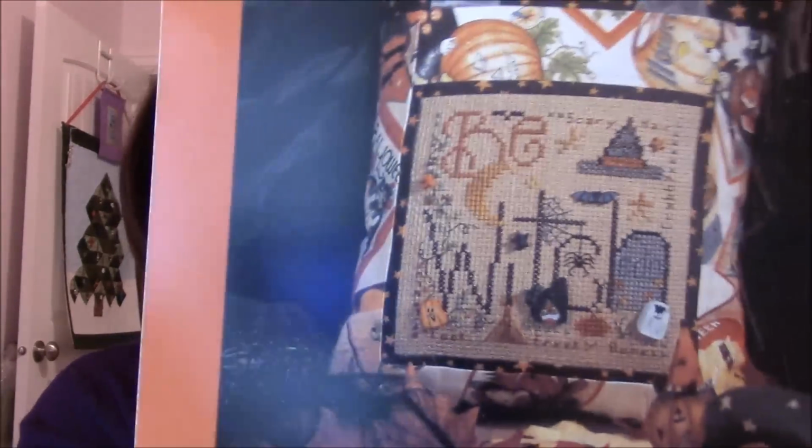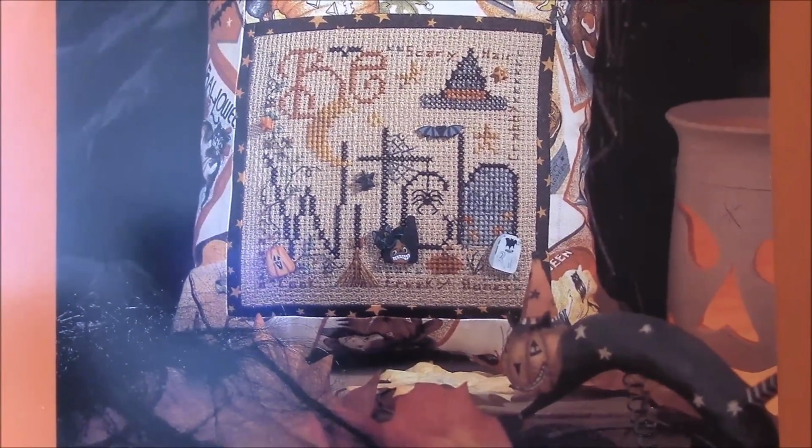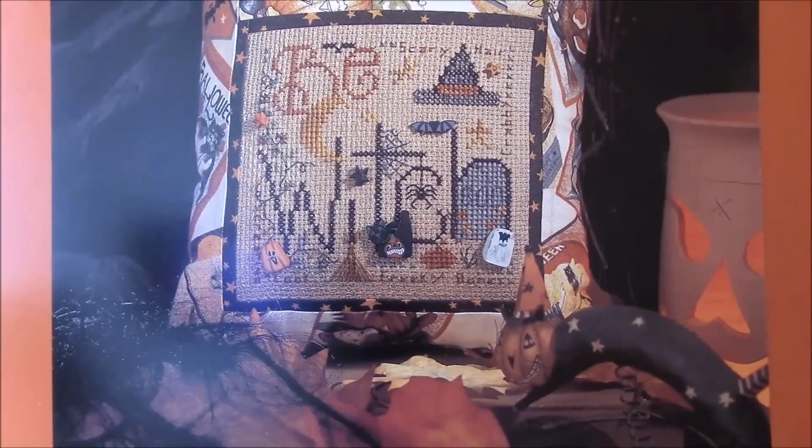I have this, they did a whole series of Bee, and so this is Be a Witch. I have fabric and floss and all the things needed for that in a bag underneath the table. So I'll put that there next to that bag.